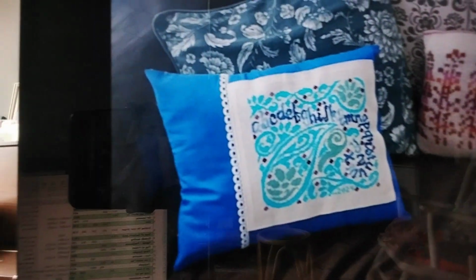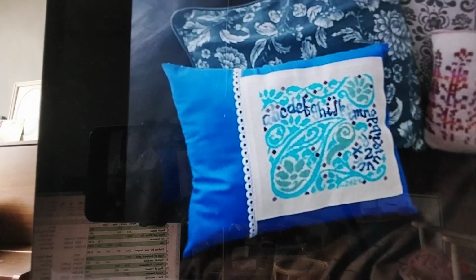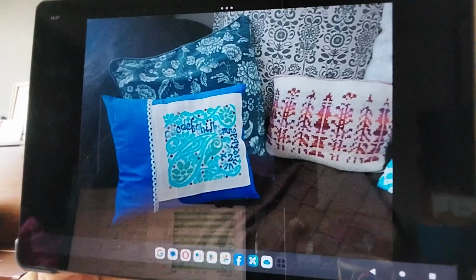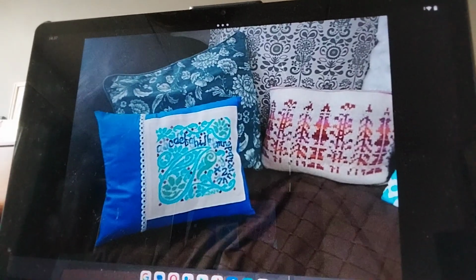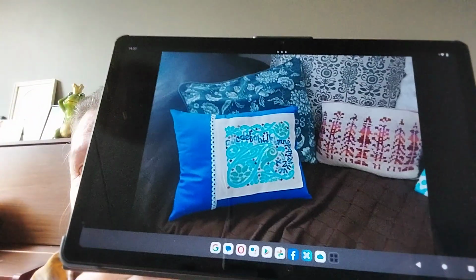And I stitched one of hers that was called Floral Sampler. My daughter likes different kinds of blues, so I stitched it for her and made it into a pillow. So that's her bed, and 2 of the pillows are made by Mum, but the blue one is the Floral Sampler, which I started on the 26th of September last year, and I got it ready on the 9th of March this year.